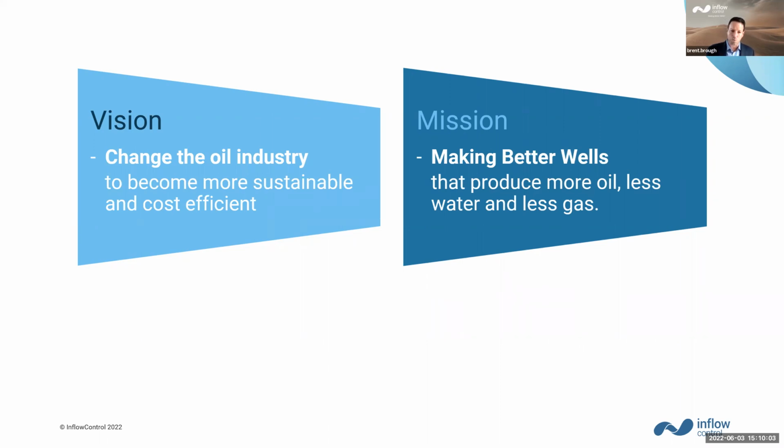So our focus is to work with the operators. You know your reservoir better than anyone else in the room, in the area, in the world. So we need to take your expertise and our technical know-how, and see if we can apply a technology approach to help you improve your net oil recovery.